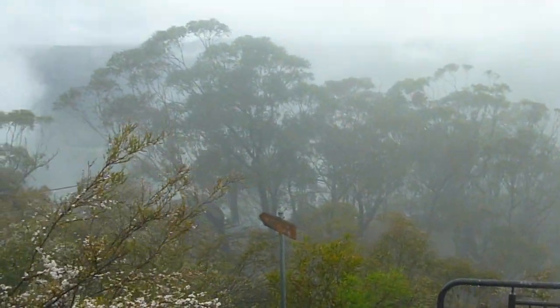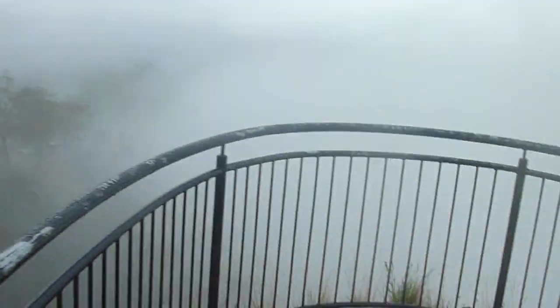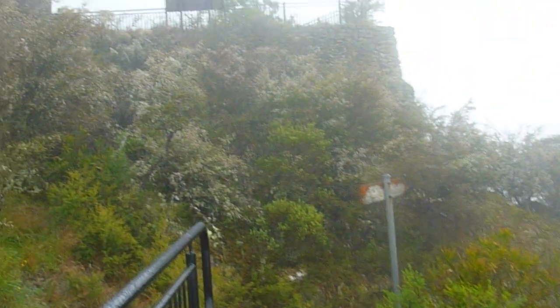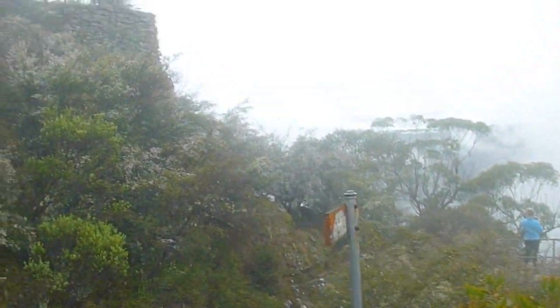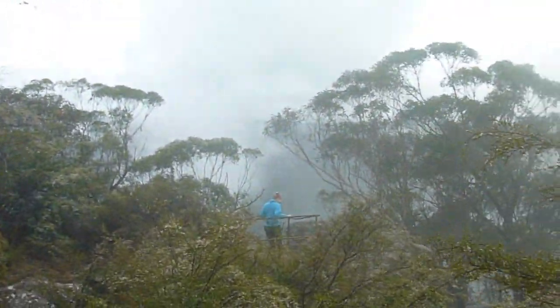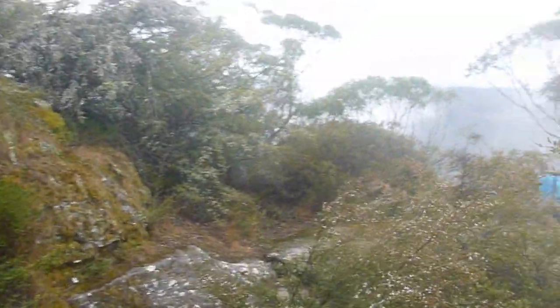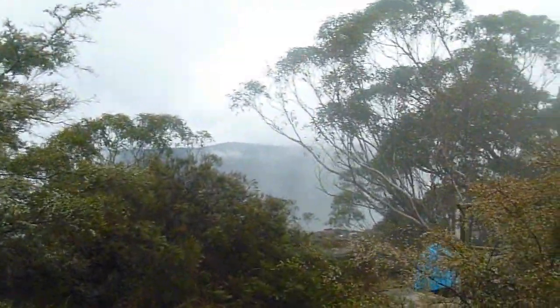We've got an old sign here that I'm sure would have said Hargreaves Lookout. A complete whiteout down there. That's a big drop. It's clearing, Jules. It's coming and going. It's a what, sorry? Dangerous. It is when it's wet, for sure. But there's no signs warning people. We just have to be careful.